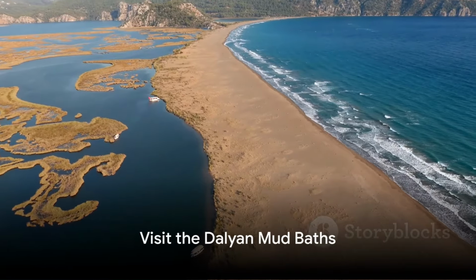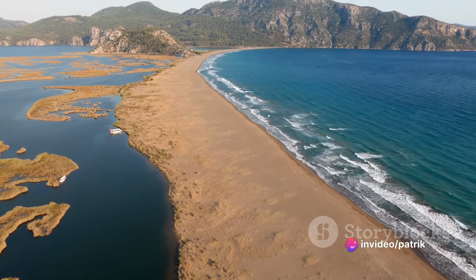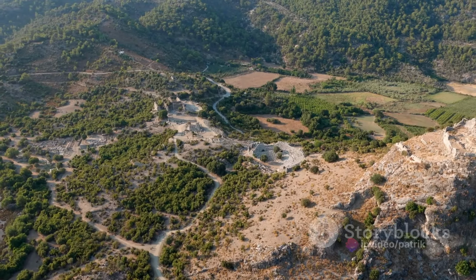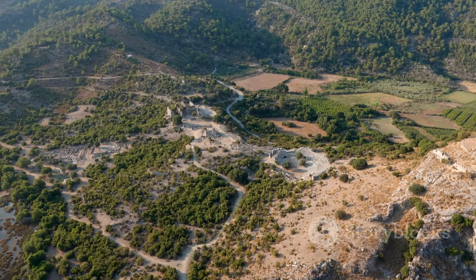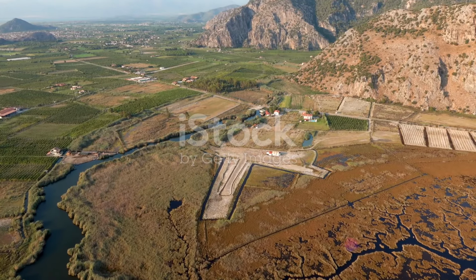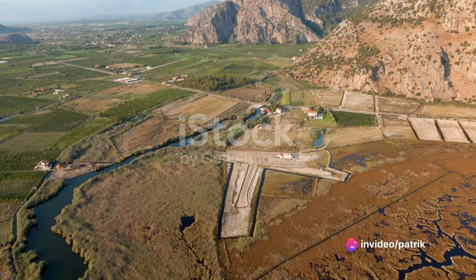At number 3, indulge in a unique spa experience at the Dalyan mud baths. Nestled in the heart of Turkey's southwestern coast, this natural wonder promises both relaxation and rejuvenation. The mud, rich in minerals and known for its therapeutic properties, is said to benefit skin health, soothe joint pains, and even slow down the aging process.